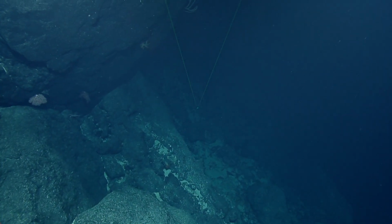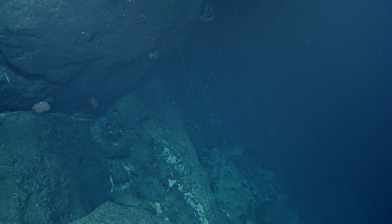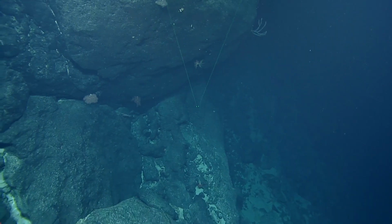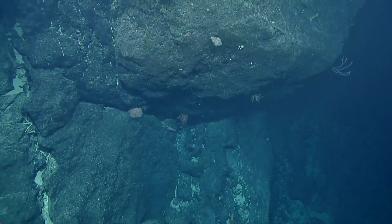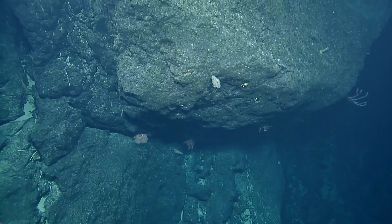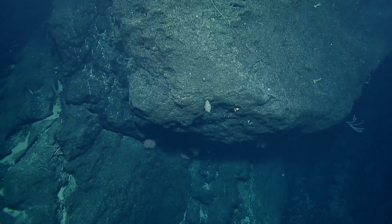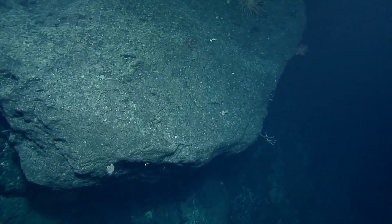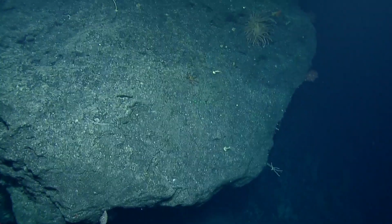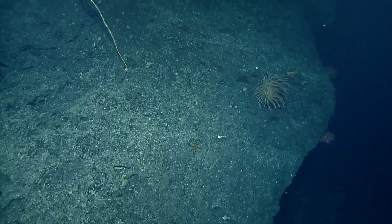So one way to see the evolution of these features is to check out Google Earth. You can see the Hawaiian Islands, and the next step in their evolution is to become atolls, which you could see several of those west of the Hawaiian Islands if you check out Google Earth. And then they become guyots, and that's kind of where we are exploring today. So it's an evolution over geologic time, tens of millions of years.